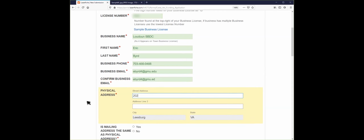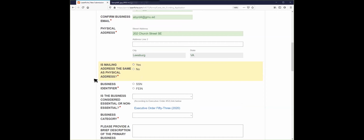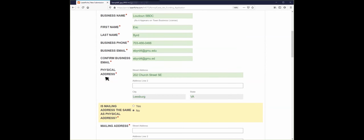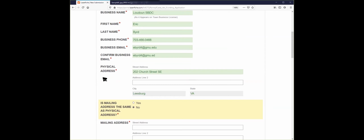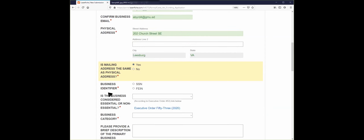Then you're going to want to put in the physical address in the town. And then you're going to be asked if this is the mailing address. If the mailing address is the same as the physical address, which is pretty common, you can click yes. If it is not, and you click no, it will actually then ask you for the mailing address. So this top address is the physical address from your license. If that is the same, then you can click yes, and you don't have to put in anything else.